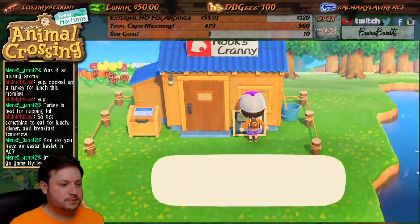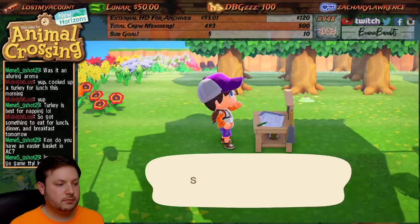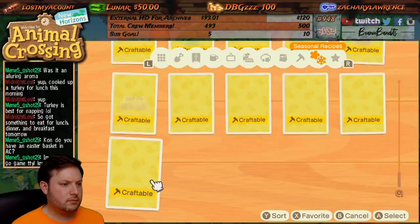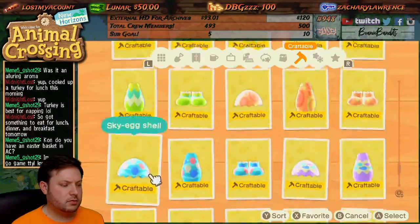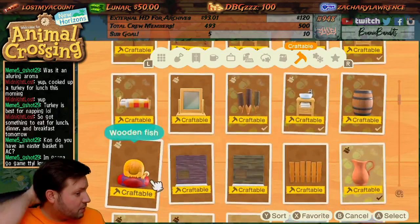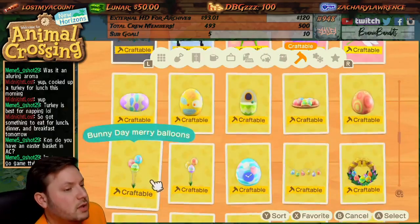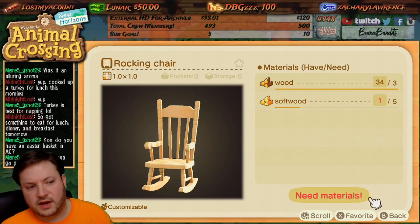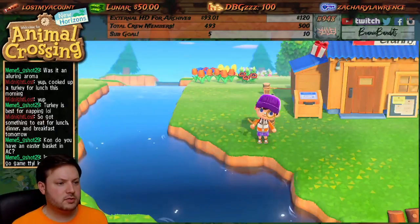It's the hot item, we didn't check that out. A rocking chair. We can probably make one of those. I think I've got the recipe for that. Chair. I do want to get a mirror so I can change my appearance. But I don't have a rocking chair. I must not have the right one. Oh, I need 5 softwood. Well, that should be easy enough. I can just run around and hit some trees.